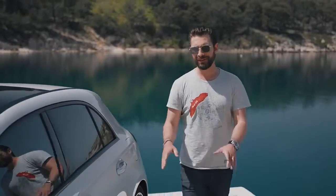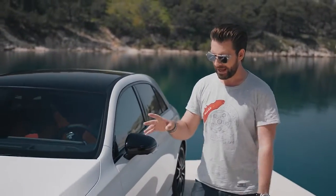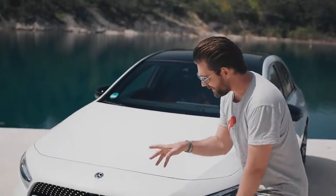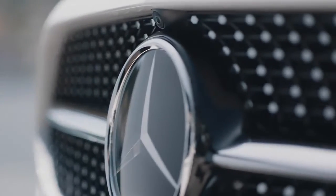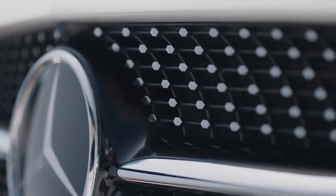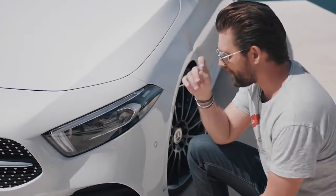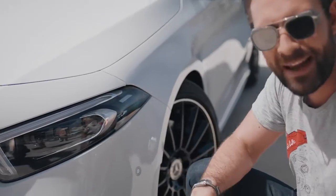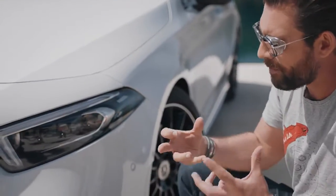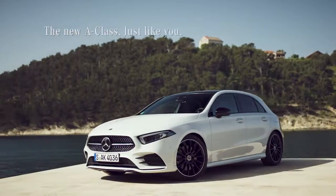And finally, moving around to the front of the car, which might have my favorite feature, is the iconic star grille, which has these optional chrome diamond pins, which ties in really nicely with the determined looking headlights, which also has this awesome chrome inlay here. I think when you stand back from the car, together they just look so great.